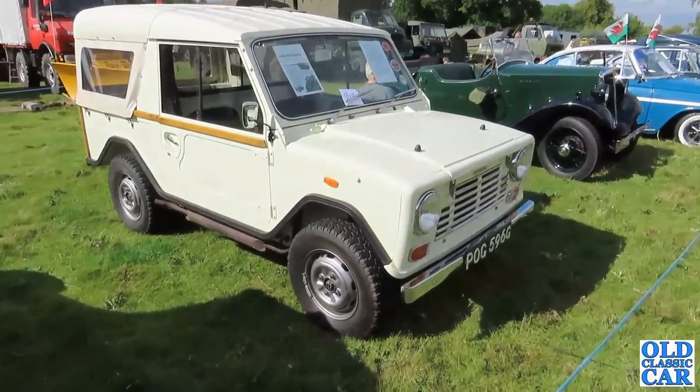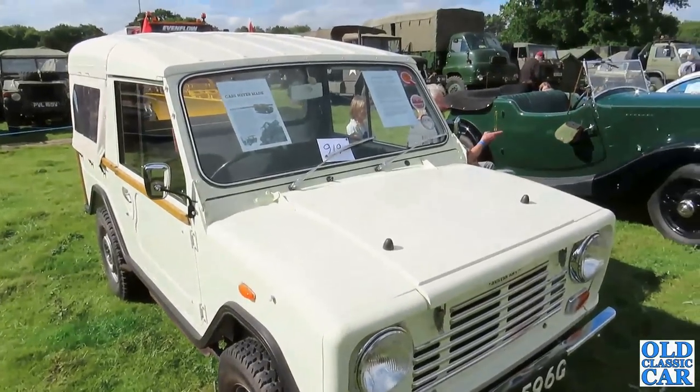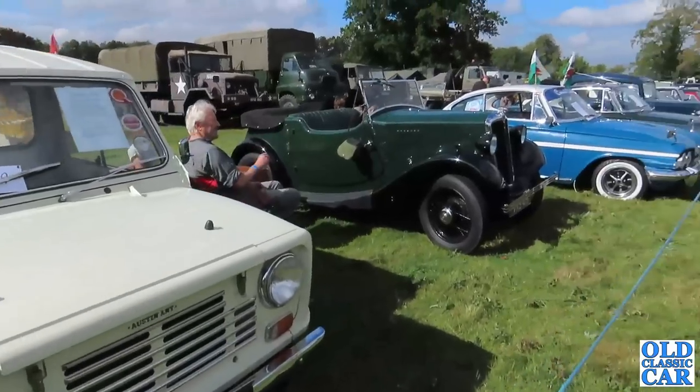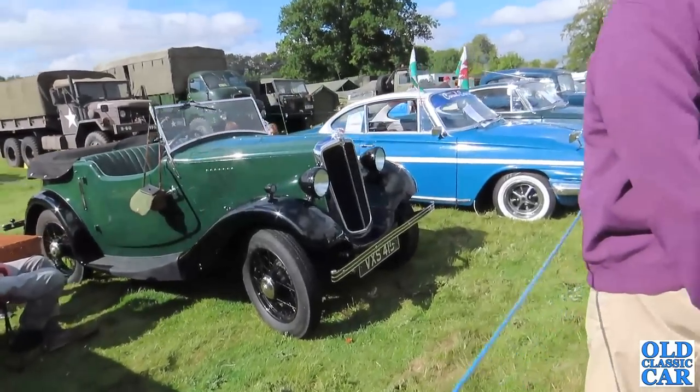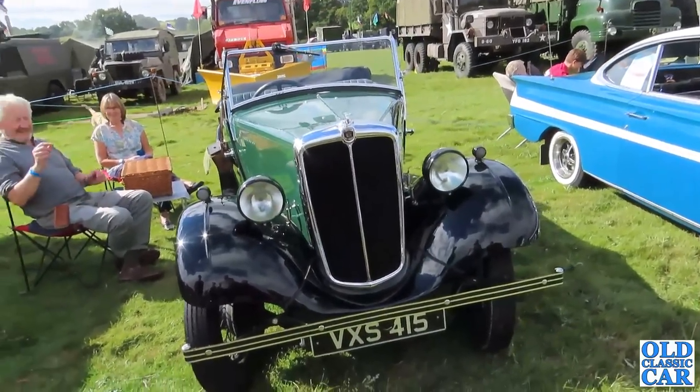What's this, Mini-based? Austin Ant. You have to watch where you walk around here. Mm-hmm. Austin Ant, ADO 19. It's made to replace the Mini Moke. Series 1 Morris 8 Tourer. Beautiful little car.